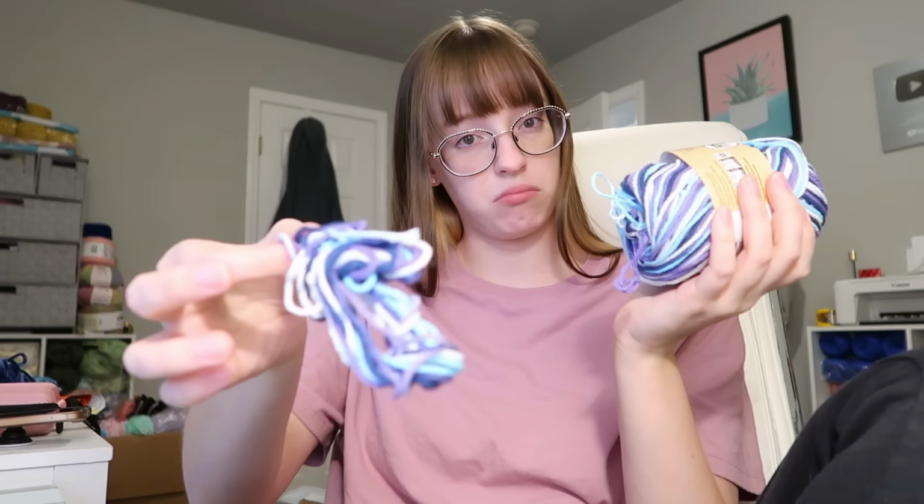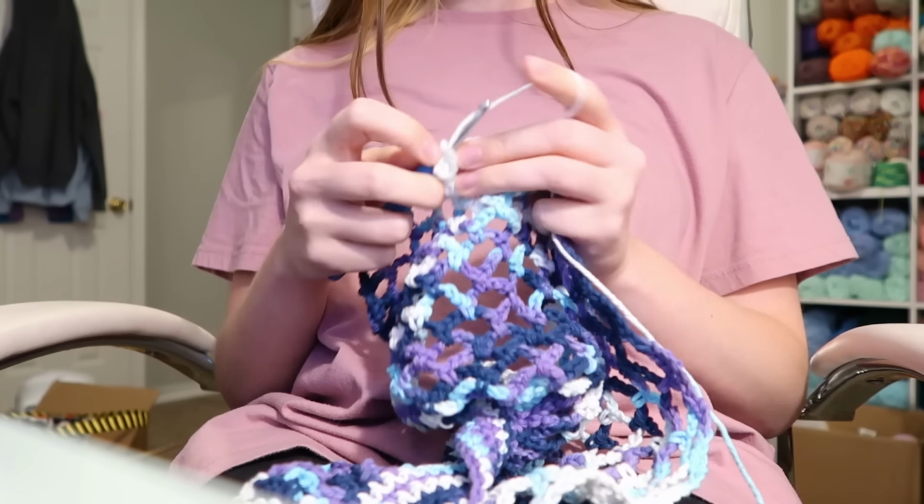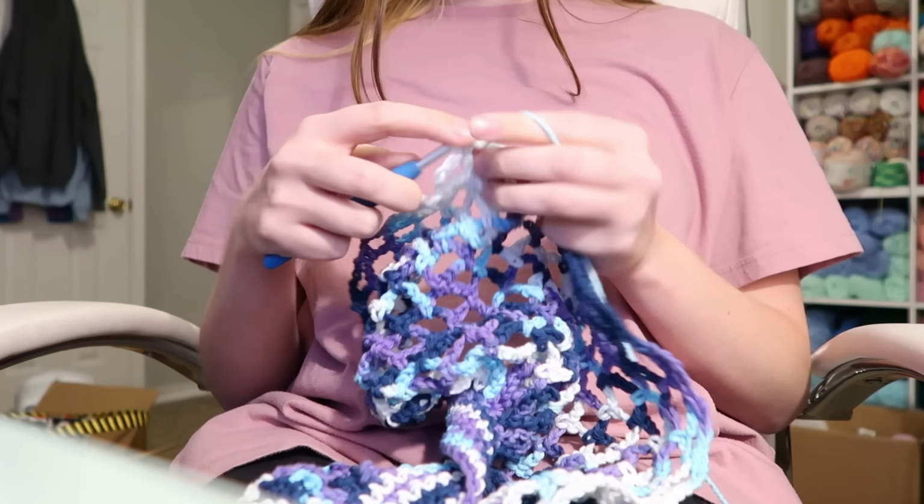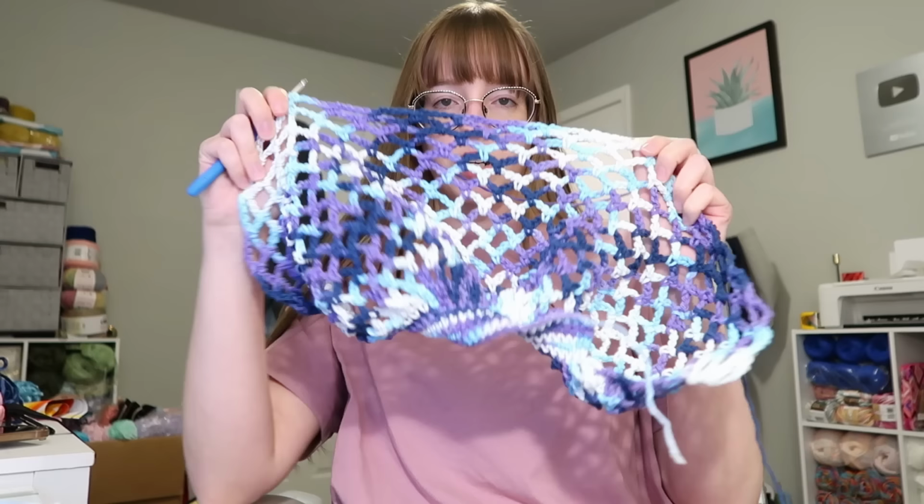A little treat for you. Okay, guys, this is where I'm gonna call it for the night. I would say this is pretty good progress. Yes? So, yeah, that's all. We will finish this tomorrow.